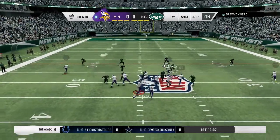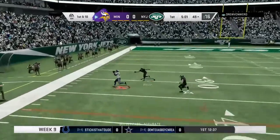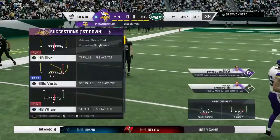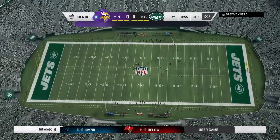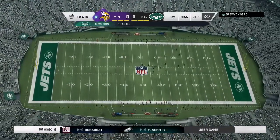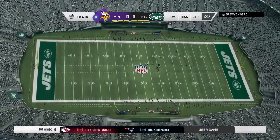He reads defenses so well, doesn't he? He really does, and the best part about that play for him, I don't think that was his primary target. I don't think so either. I think he had the read, figured out where the blitz was coming from, and went to a secondary target for a really nice gain. First down, Vikings.